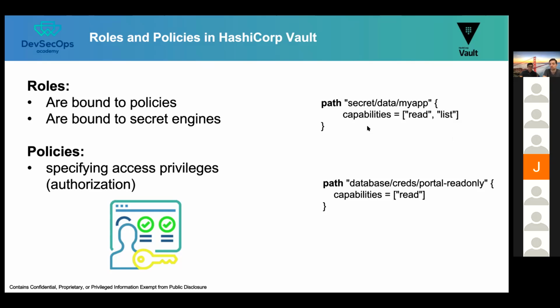So in case a client uses this role with this policy, they will be able to read and list the secrets in the key value store. And the second policy is for the database backend. It's used for the dynamic secrets for databases in Vault, and this policy allows reading the secrets in the read-only directory.